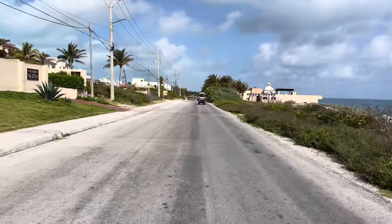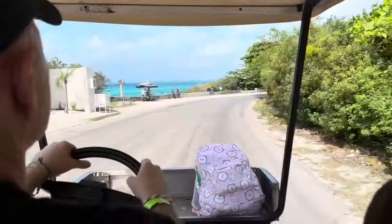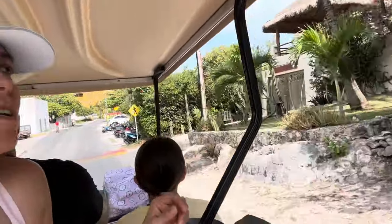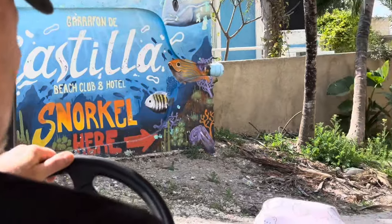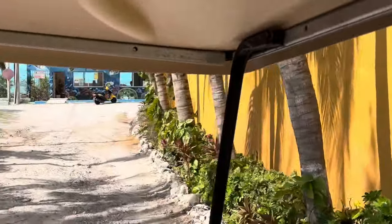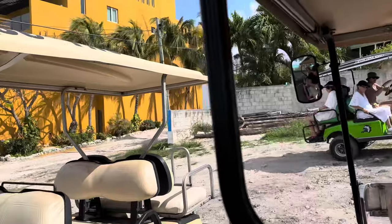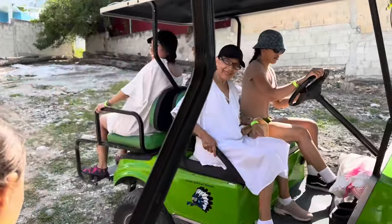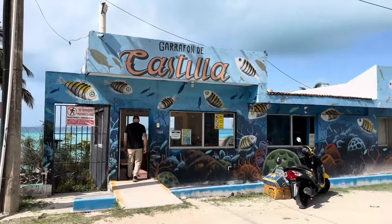Make a U-turn here. Discovery Center. Into our spot here. Now Sarah's turn to park. All right. We've arrived at our destination, yes. This is a cash-only place.